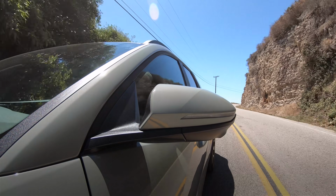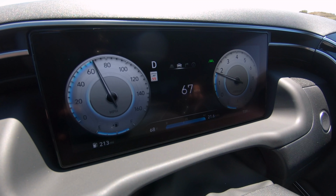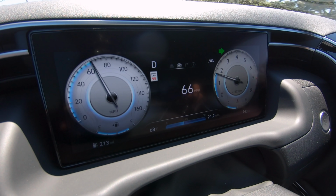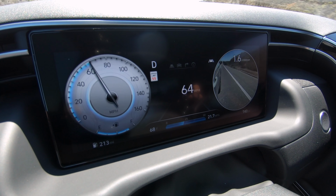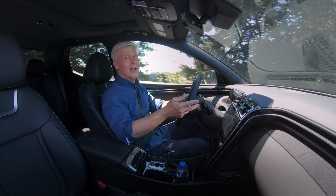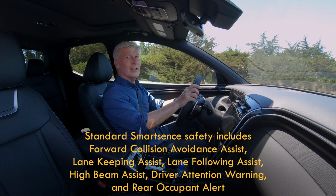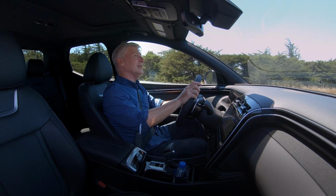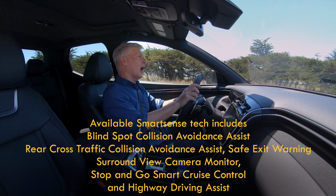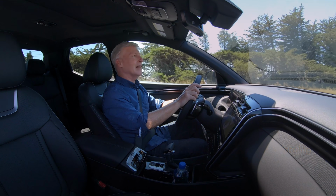Visibility is great forward. The thick C-pillar and small back window reduce things rearward, so this blind spot camera system that's operated by the turn signals is a big help. The flicker is from the GoPro. There are so many active safety features on the Santa Cruz, I really can't list them all, so I'm putting them in a graphic down there. You can just read them while I enjoy my drive up the coastline. It's beautiful here. See? An awful lot. All right? You done? Let's continue.